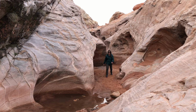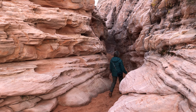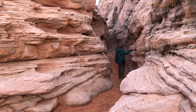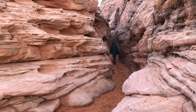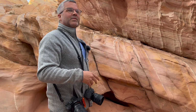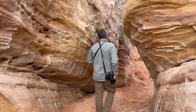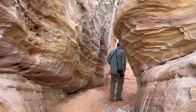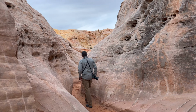We are at the White Dome at the end of the road. Well, those were some pretty cool slot canyons we just went through. Just kind of beautiful light on rocks with interesting colors and weird lines. Every little location though is so different.